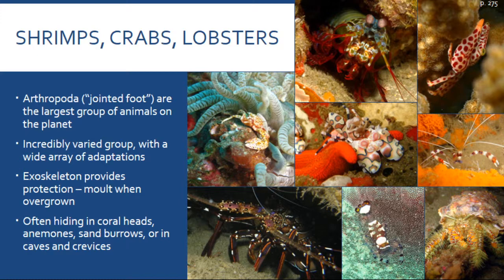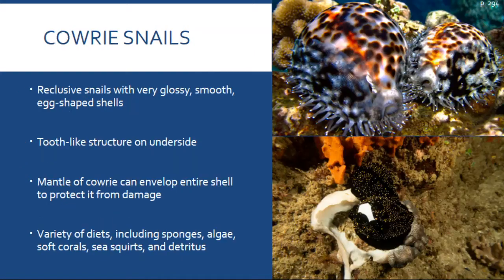a little bit bigger. Your shrimps, crabs, and lobsters are often quite cryptic. They are often hiding away, quite well camouflaged, so you really do need to train your eyes to find them. Now you'll notice here that I have a hermit crab included in this group. Technically the hermit crab isn't actually a true crab. It's in its own little group, but they are really cool, which is why I included it here. Again, I have linked some more information about them as well.